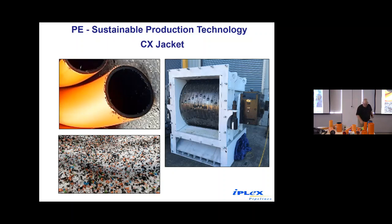So you can see there the type of granulator. It's very similar to that used with PVC and what granulated polyethylene looks like. So that's material which has been finely chipped and can be reprocessed.